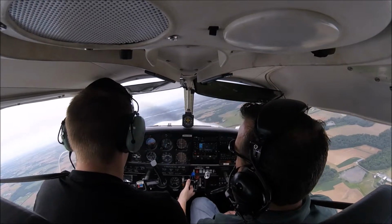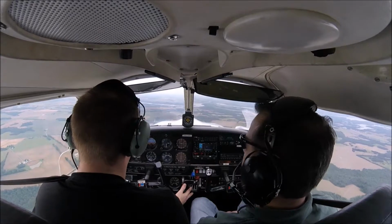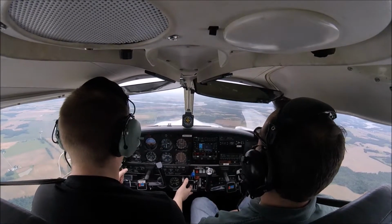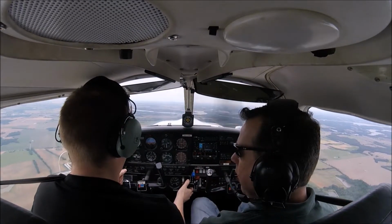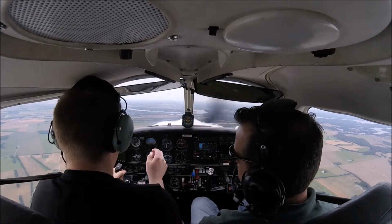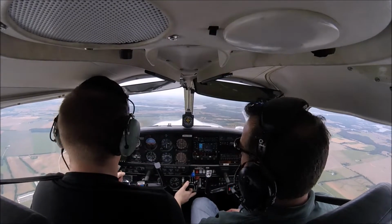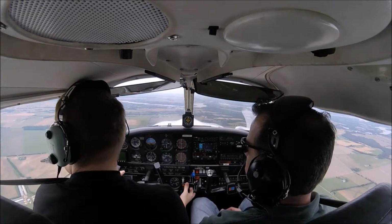You overshot your heading a little bit. Okay. That's good. Let's reduce our speed a little bit, because we're going to have to bump it back in when we do the steep turns, right? Yep. Okay, so we're going to do a steep turn to the left. At private pilot standards, that's 45 degree bank angle, right? Correct. Alright, we're heading 120, about 100 knots.